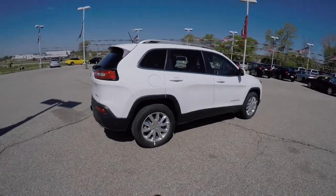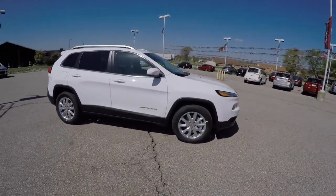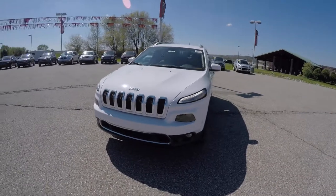All right, this does conclude our quick walk-around look at this brand-new 2015 Jeep Cherokee Limited. If you have any questions or would like to see this vehicle, please contact our showroom. One of our friendly sales staff will be more than happy to answer any questions that you may have.